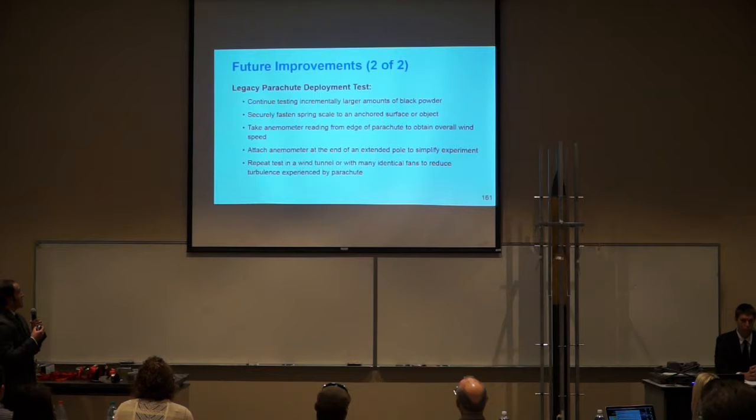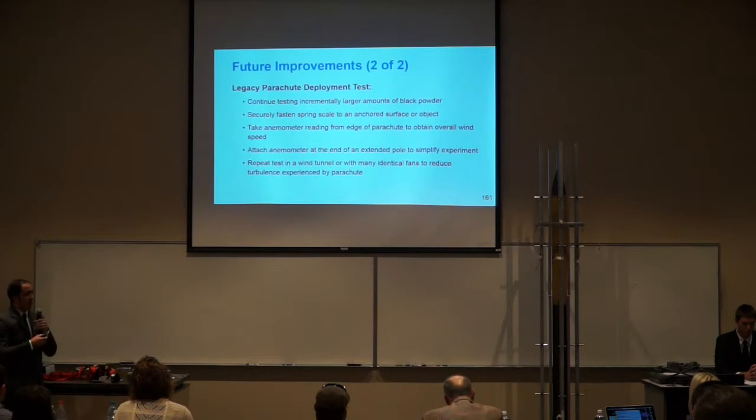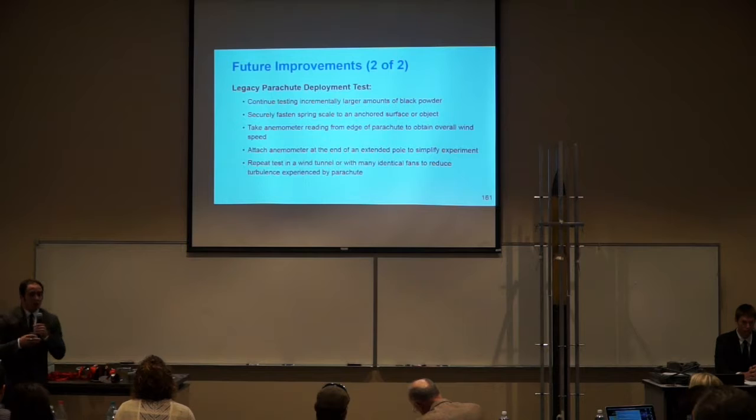And lastly, for the legacy parachute deployment test, we would like to continue testing incrementally larger amounts of black powder to better compare that to the post-test estimation of 6.5 grams. We would securely fasten the spring scale to an anchored surface or object. Again, this refers to when our technician was holding the spring scale to take the opening force measurement. With this improvement, we would get rid entirely of the human error when we're holding the spring scale.